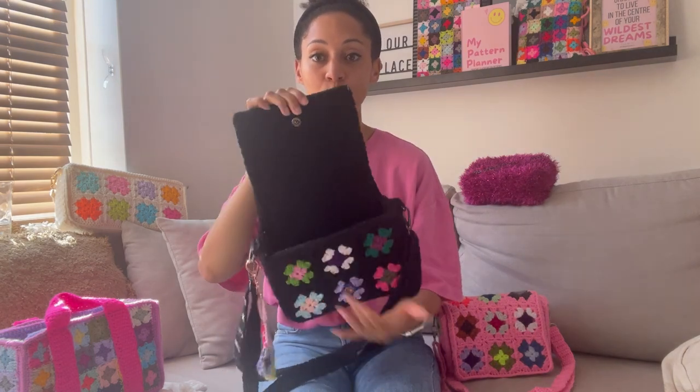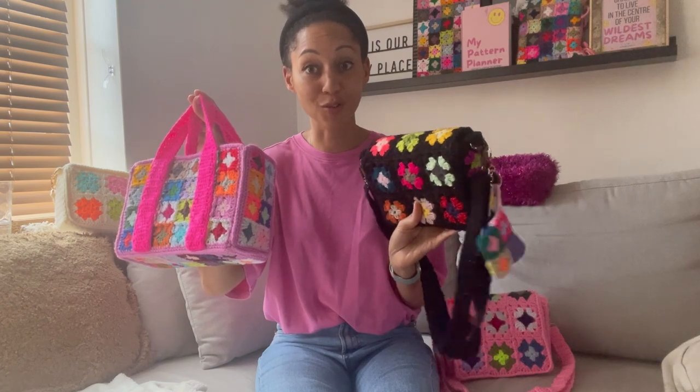This one is gorgeous. And I also need to add that these are like 100% crochet. There is no fabric, there is no sewing, there is no sewing machine. Crochet, crochet hook. Come back, sunshine, we need the light.